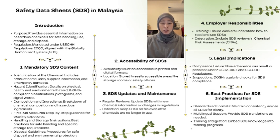Composition and ingredients offers a breakdown of chemical composition and hazardous ingredients. First aid measures provides step-by-step guidance for treating exposure. Handling and storage instructions outline best practices for safe handling and specific storage requirements. Disposal guidelines detail procedures for safe disposal and environmental protection. Accessibility of SDS. SDS must be accessible in both printed and digital formats and stored in easily accessible areas like storage rooms or safety offices.